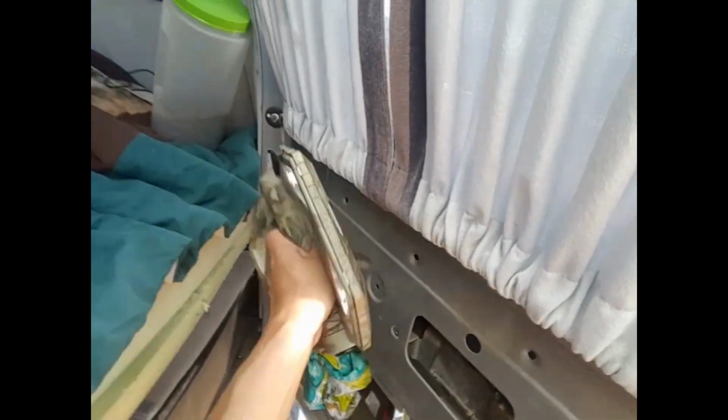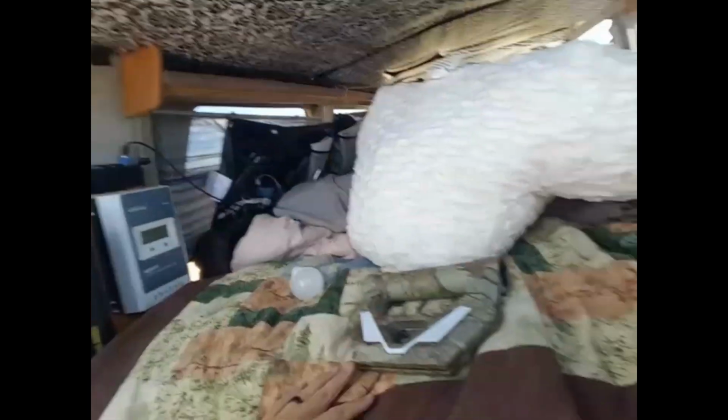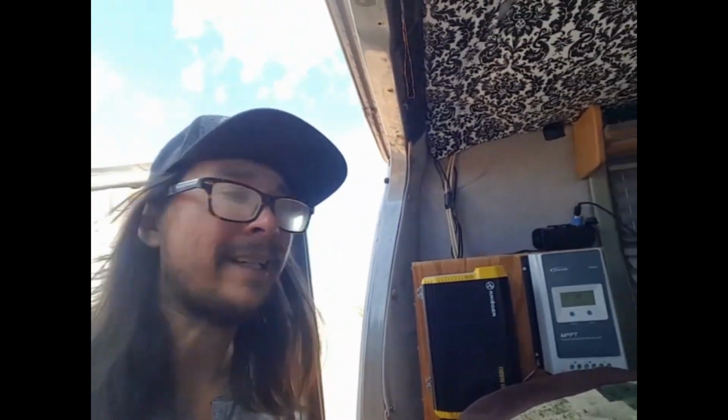All right, so this is the other flashlight. Has the magnets too. Sticks almost anywhere. It's got a hook thing too, if you need to hook it up somewhere. Both sides. Plus it compacts, folds. It's awesome. That's our light.